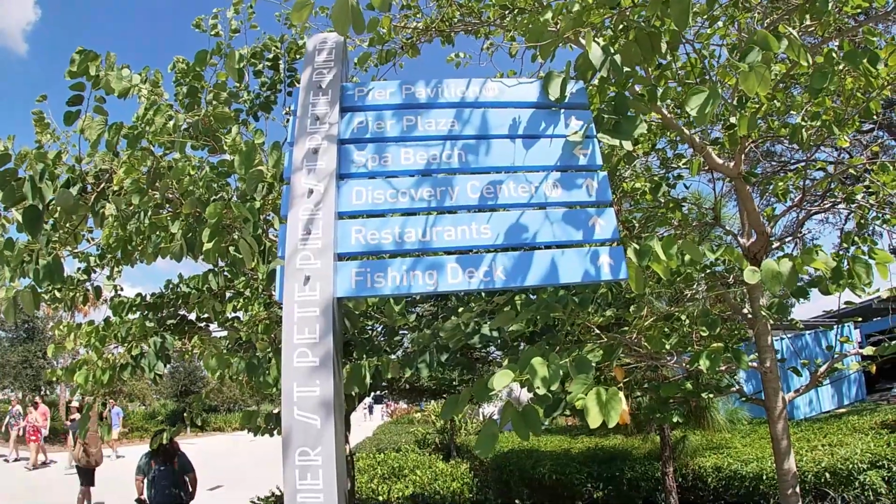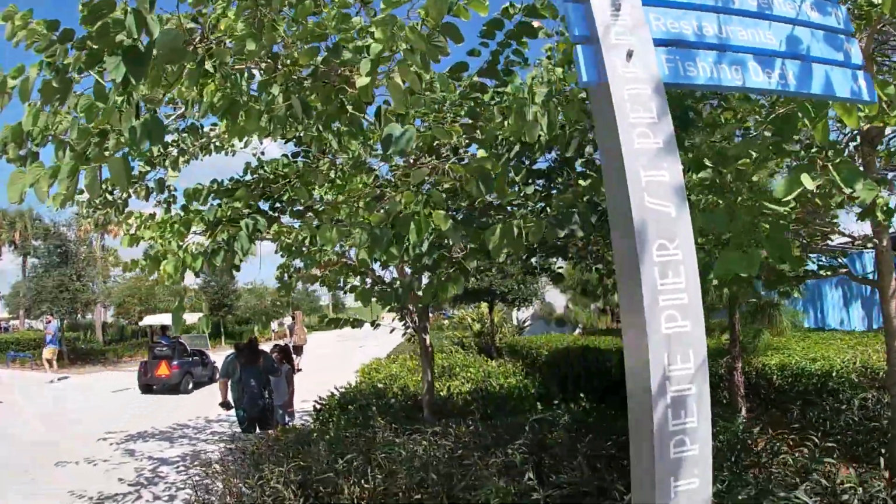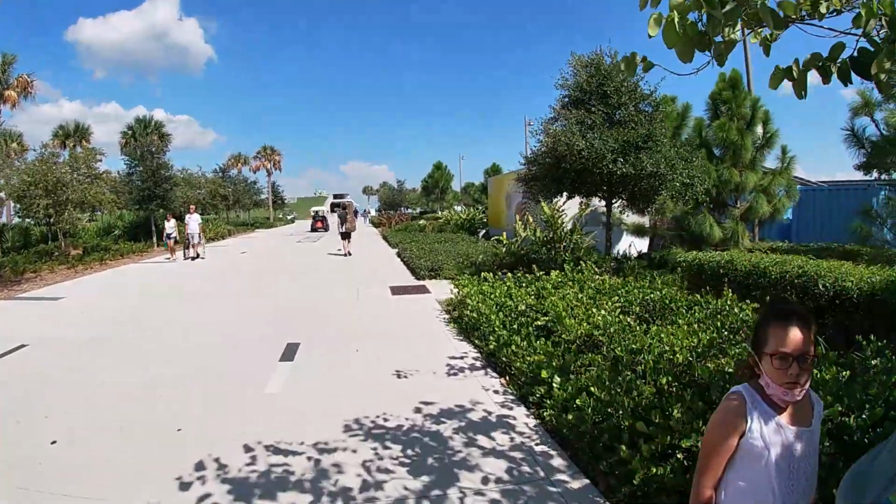So it says Pier Pavilion to the left, Pier Plaza to the left, Spa Beach to the left, Discovery Center, restaurants, and the fishing deck straight. I think we're going straight, so let's go see what's out here.